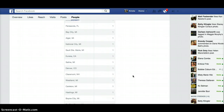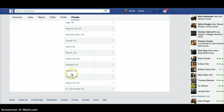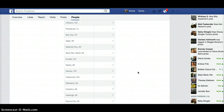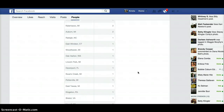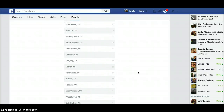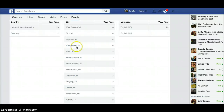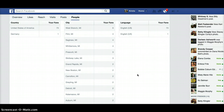Let's see. There's also Sault Ste. Marie, Westland, Carleton, Hastings. All of those cities are in the greater Detroit area. So I'm very pleased with the amount of her audience that we were able to reach so close to home, because that's obviously what we're striving for as well. And the rest of these cities are in northern Michigan, so this works out great.